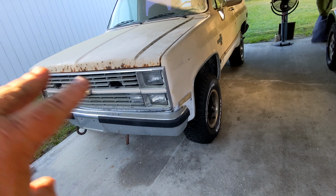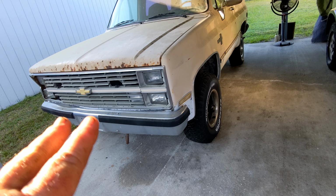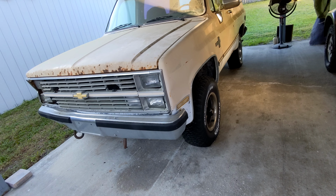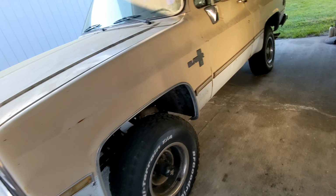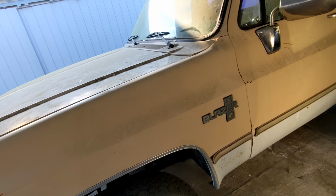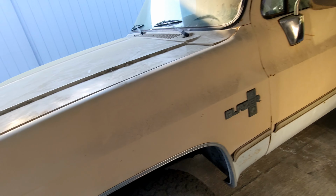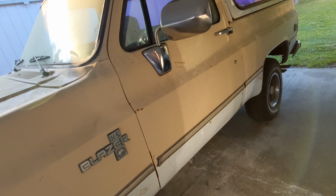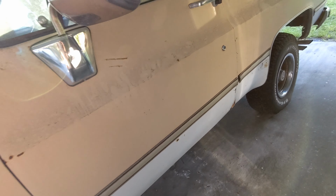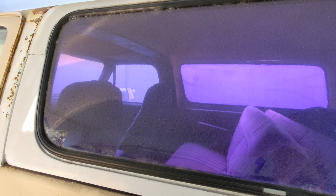They started this square body campaign or body style in 1981 and carried over, of course, to the Blazer. Now, this is like a survivor truck. It's always been in Bradenton, as far as I know. I think my friend was a second owner. He agrees, second owner. It was tan, white on the bottom. This here is purple window tint. This is a common Florida thing.